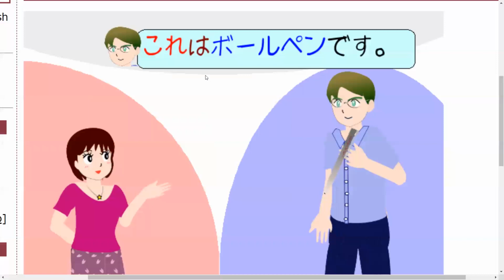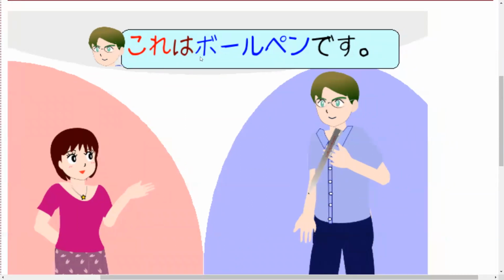Okay, how are we going to answer that, Valerie? Answer on the top. これは鉛筆です。 It's in katakana. これはボールペンです。 This is a ball pen. So it means if the one who asked the question used kore, or conversely sore, the other person will use a different demonstrative. So the girl said sore, so you're going to use kore instead.